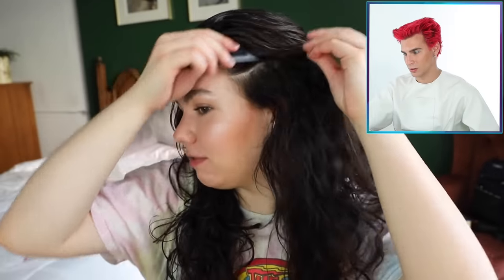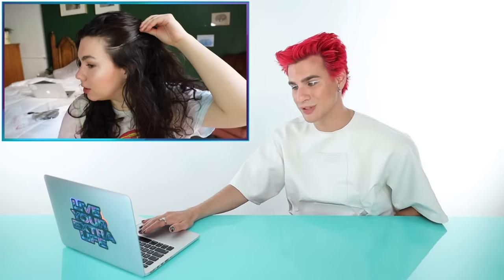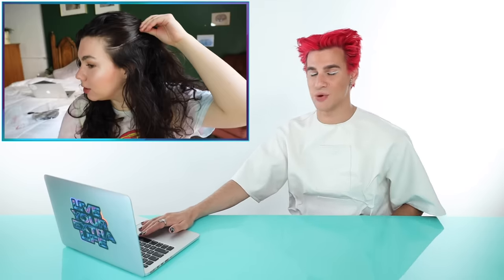I wear my hair half up, half down a lot, which is why I thought this would be a good look for me. I totally agree with you. Sectioning the hair is one of the most tedious parts of the process, and you have to get it right or else it's not going to look good.